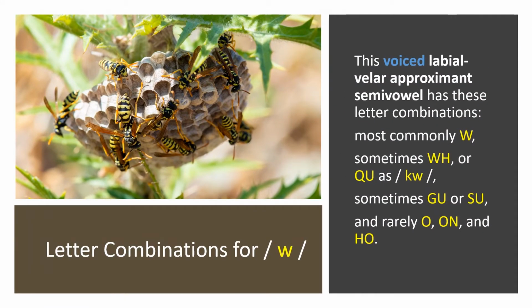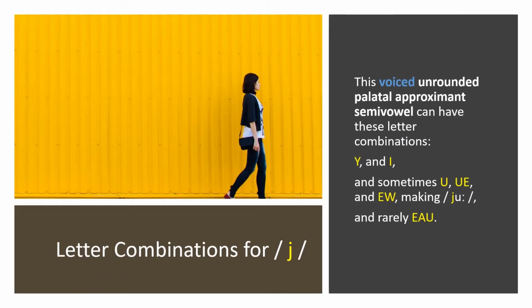Letter combinations for W. This voiced labial velar approximant semivowel has these letter combinations. Most commonly W, sometimes WH or QU as in qua, sometimes GU or SU, and rarely O, ON and HO. Letter combinations for Y. This voiced, unrounded palatal approximant semivowel can have these letter combinations: Y and I, and sometimes U, UE, and EW making U, and rarely EAU.